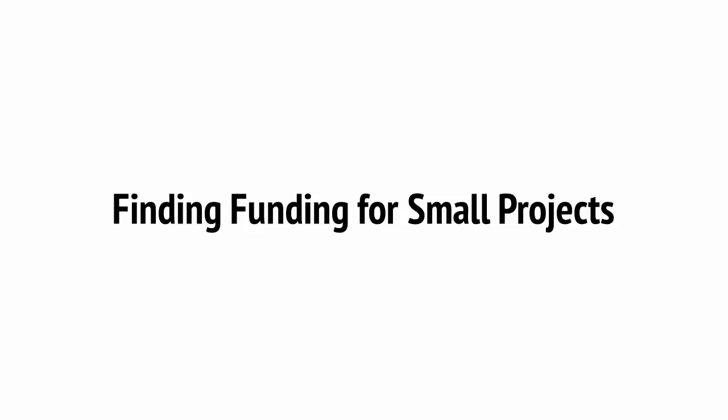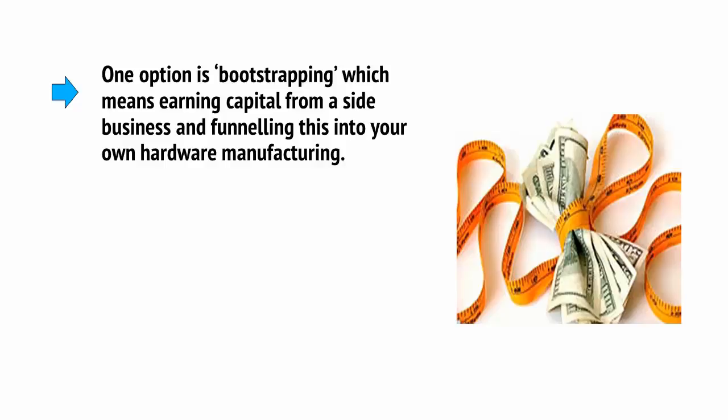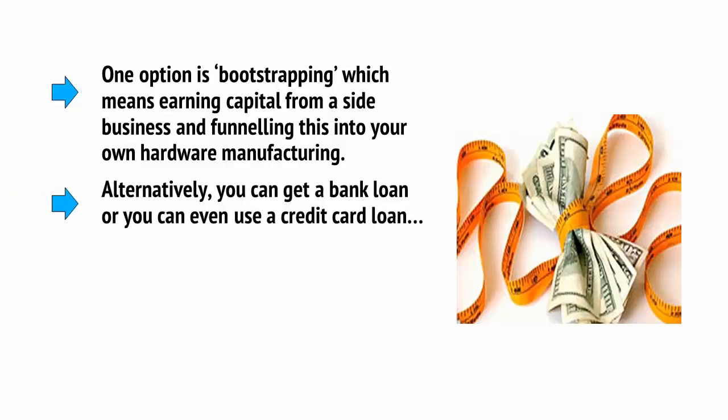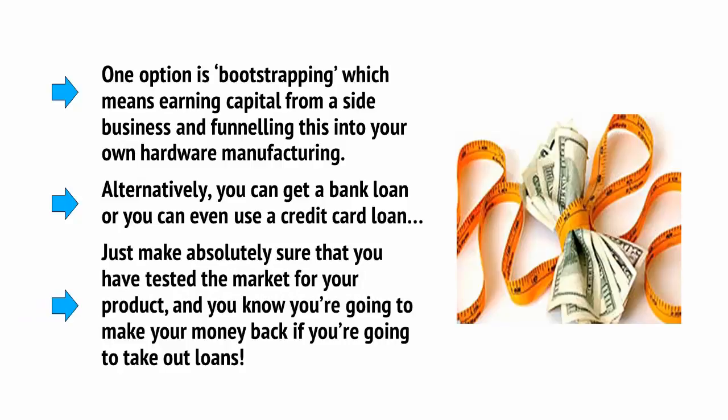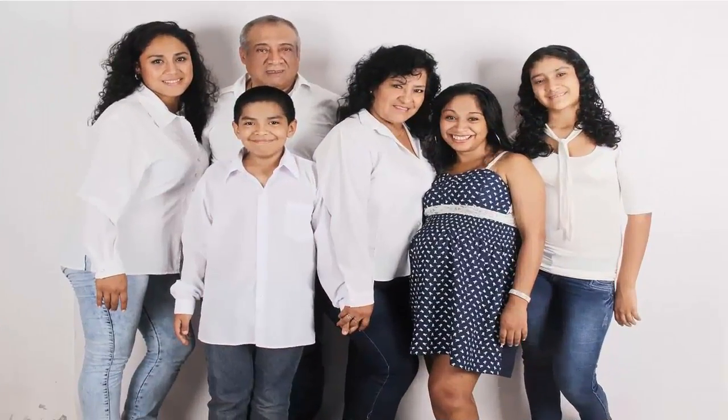Otherwise, you can find other ways to fund smaller projects. One option is bootstrapping, which means earning capital from a side business and funneling this into your own hardware manufacturing. Alternatively, you can get a bank loan. You know, even PayPal offer business loans now, or you can even use a credit card loan. Just make absolutely sure that you've tested the market for your product and you know you're going to make money back before you take out loans. Then there's always the bank of mum and dad or friends and family. If you have a good idea, they might want to be part of it.